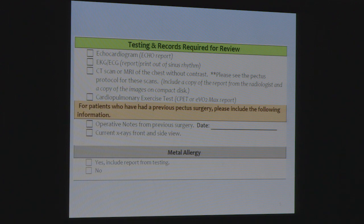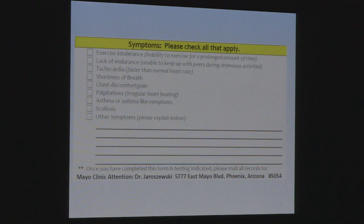For some patients, if they have metal sensitivity, and this is something that is not needed for every single patient, but if you find you've got some sensitivity or allergies, we'd like you to complete a metal allergy test and include that report. The last checkbox I have is to give Dr. Jaroszewski a review of your symptoms. So if you have the symptoms, it's nice to make sure that she's fully aware of it if you're not going to be meeting with her in person.